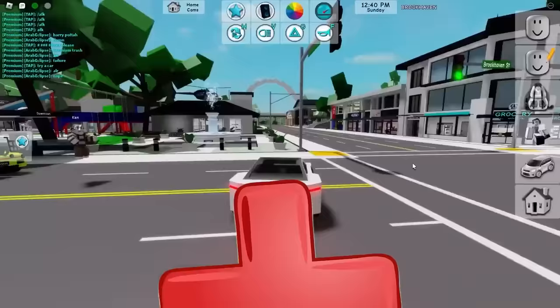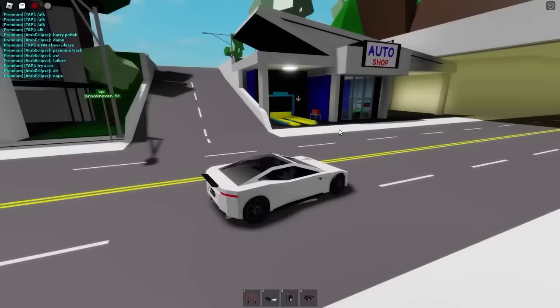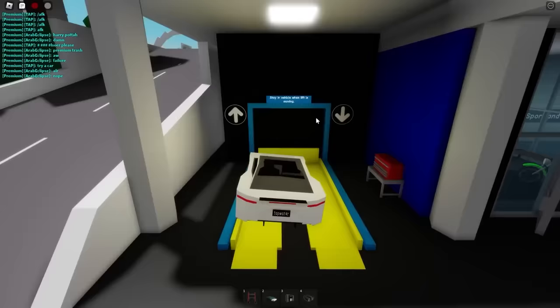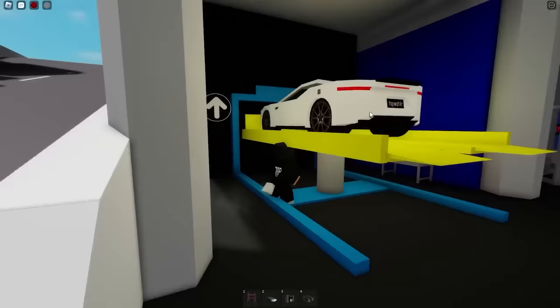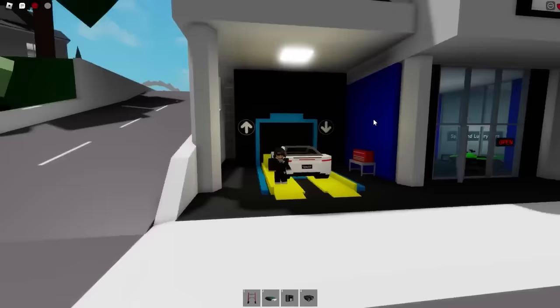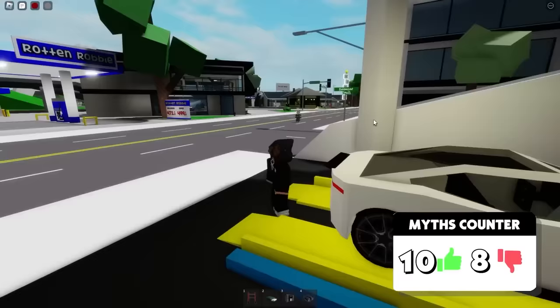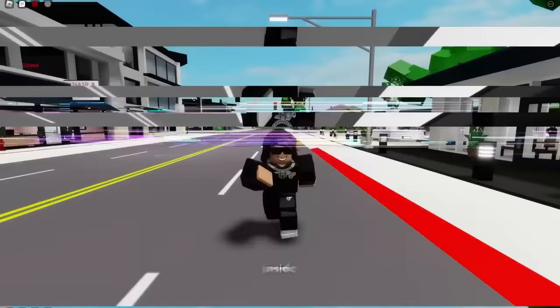All right, so for this glitch, apparently you're able to die in Brookhaven using this thing right here. So what you want to do is actually go ahead and just drive up into it with your car. You put the lift up and, oh, I'm not on this thing properly. And yo, what the heck, I'm falling. Then you lower the lift while you're under it. And I'm definitely going to die, boys. Oh no, oh no. Do I die? Oh, I didn't die. Oh, well, never mind, guys. Glitch busted.